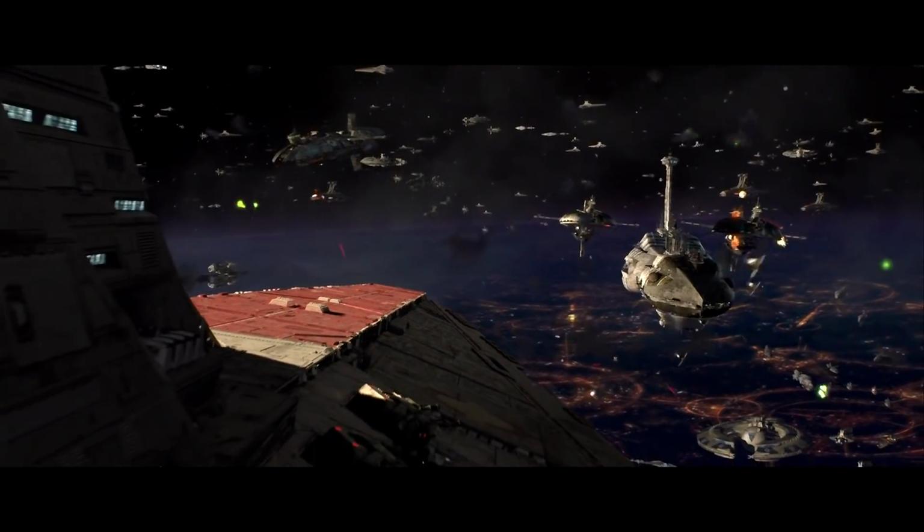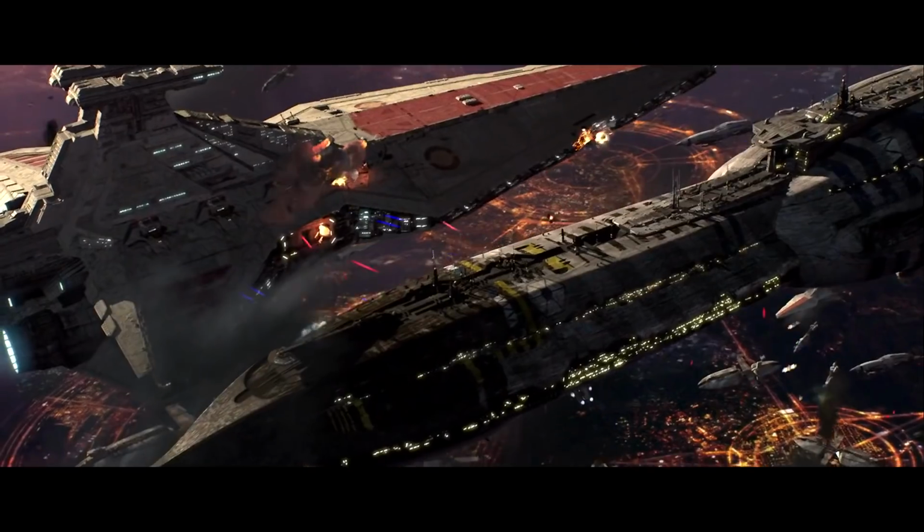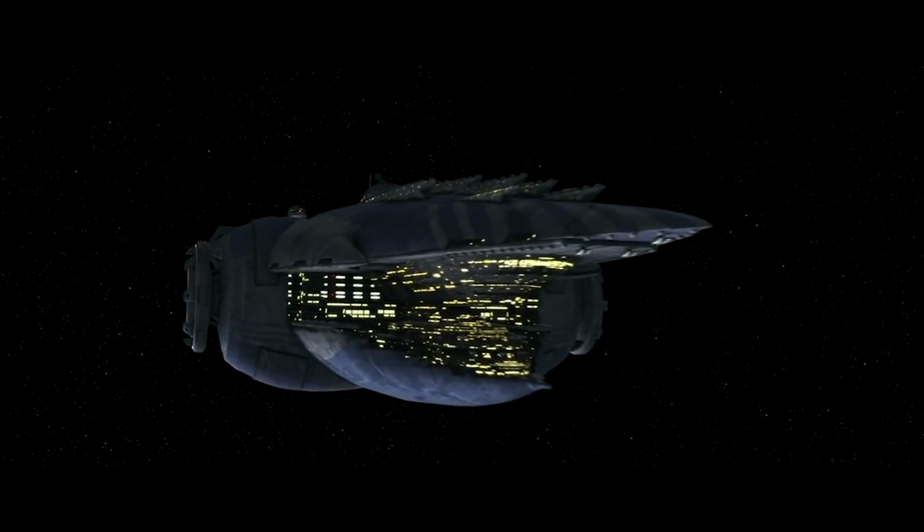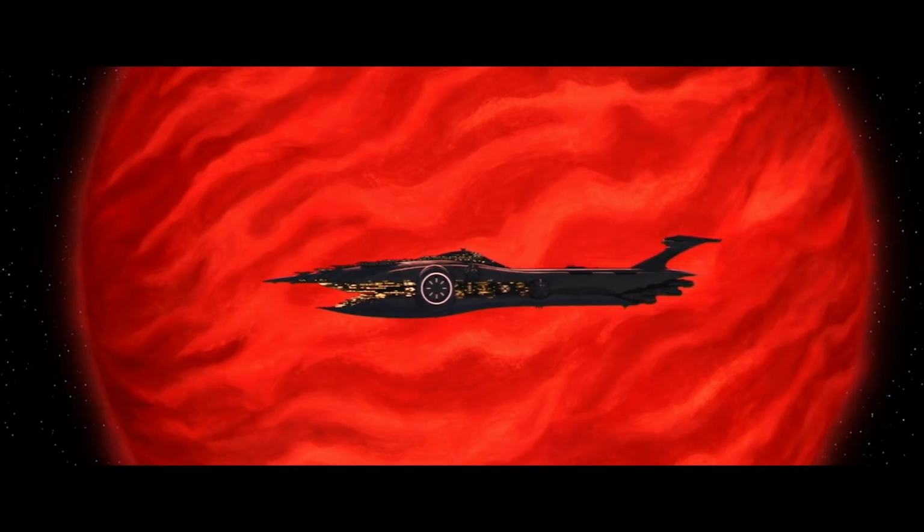This was followed by even larger military vessels like the 1,000 and 2,000 meter variants of the Providence-class dreadnought and the 4,845 meter long Subjugator-class heavy cruiser. In response, the Galactic Republic Navy, which was made up of assault carriers and smaller frigates, basically had to upscale their own ships of the line.